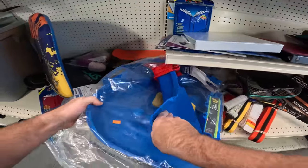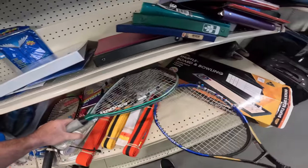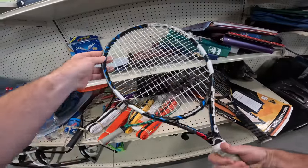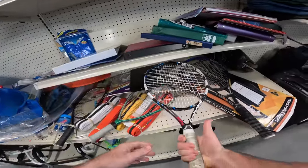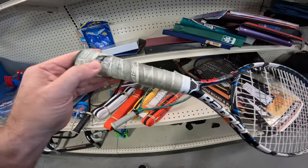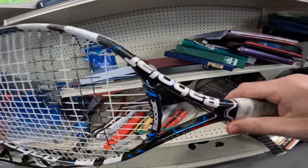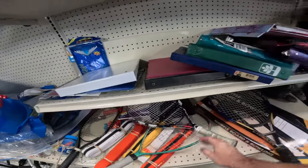What do we got going on here? A skateboard. Huh. That's like a racquetball racket maybe? Why is that so little? Or a junior, probably junior. Yeah, Pure Drive Junior 23. I have to look this up. It actually looks like it's broke. It is broke. That's a good brand though. You ever see Babolat? It's a solid brand. Not in that condition though. It's pretty terrible.